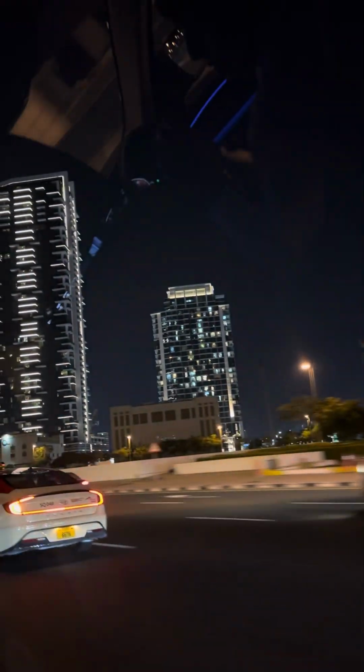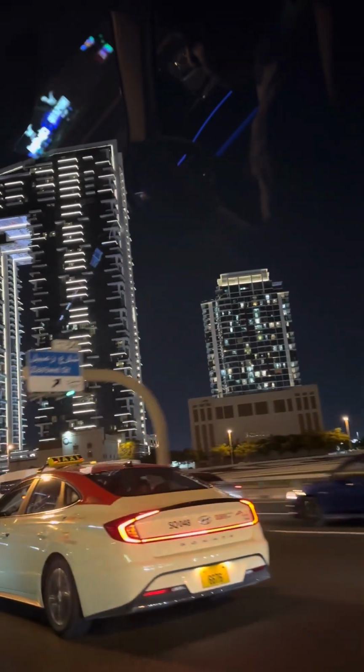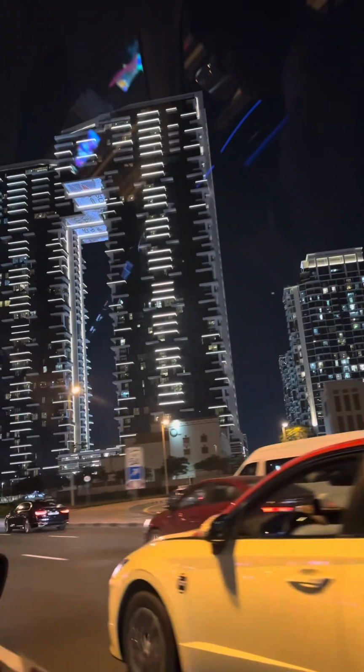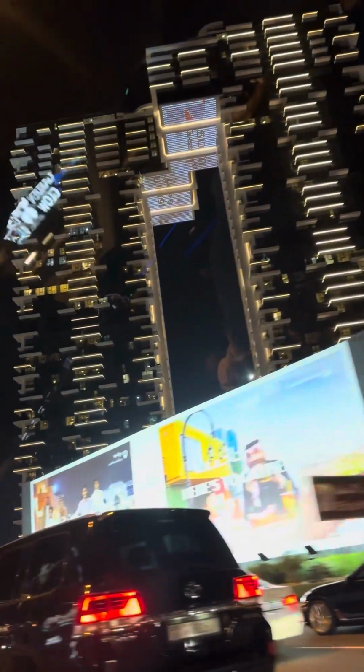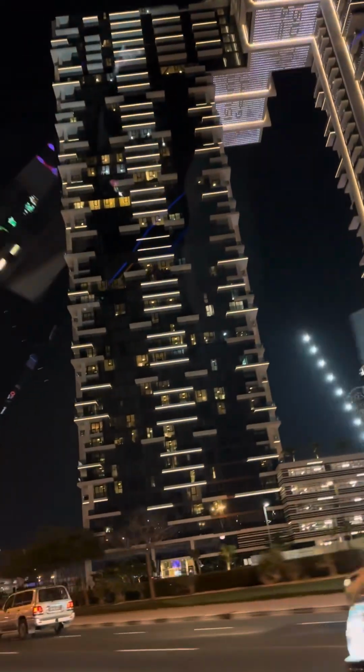What is this here, if you don't mind? Is that a building or what? Dubai Frame. What does it do? It's called Dubai Frame. It's just a frame. So you can visit inside. It's a building type. There is a visitor area. Okay, it's for the visitors.